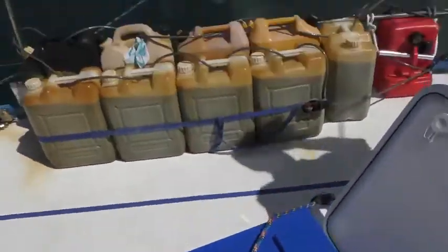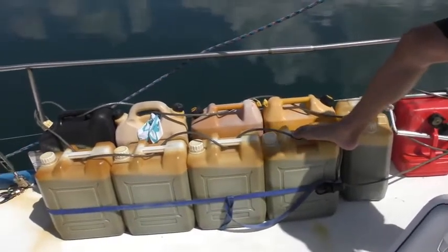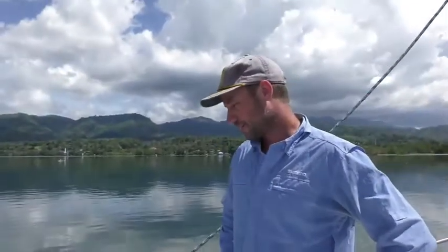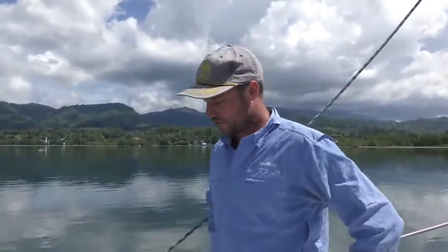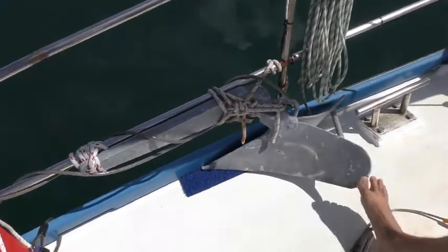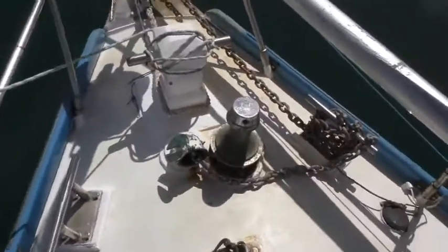Spare tank. We have our fuel. We should probably get a cover, mate. So we've got 400 litres below, two 200 litre bladders, plus our jerry can. We've got a spare anchor there, ready to go. Just throw it over. Never used it, but we've got our anchor winch.